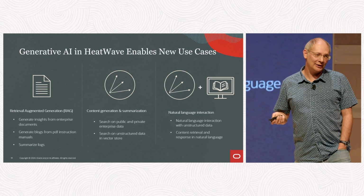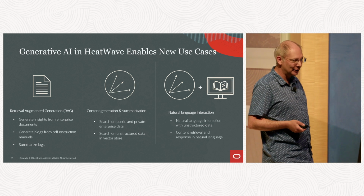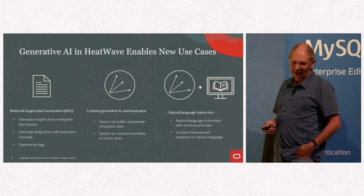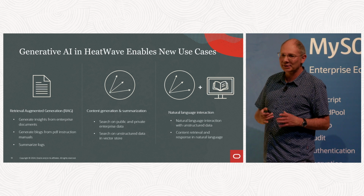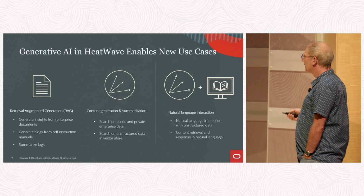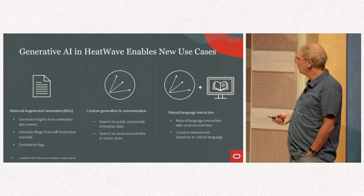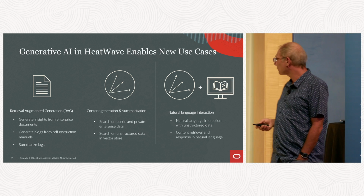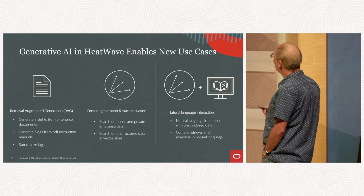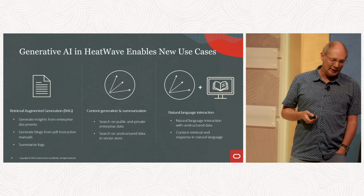GenAI is very important to us. We've put a lot of effort into that, certainly in recent months, to ensure that we have a great solution, not just a subset of things. So there's three main aspects to it. One is RAG support. The other one is being able to do summarization and content generation. And then the third one is being able to do interaction with the engine.